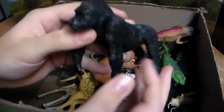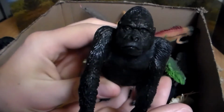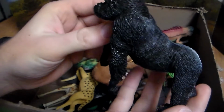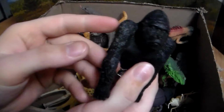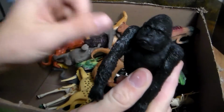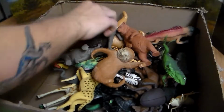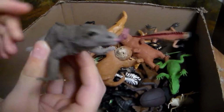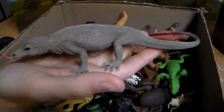Next up, we have this beautiful silverback gorilla. Very scary when it comes to strength with this animal, because there's not one thing on planet Earth that can measure a gorilla's strength. Now imagine if one of these grabs a hold of you. Very terrifying. Next up, we have another beautiful reptile, this gorgeous Komodo dragon, one of the most intimidating lizards out there.